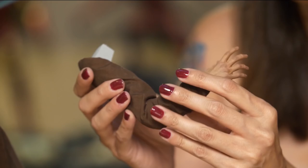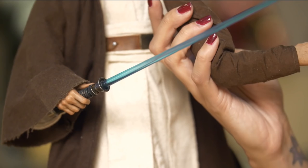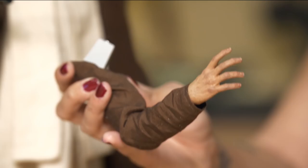And then David is asking about the swap-out arms that he sees on the table. Let me get to this really quick. The collector's edition comes with two swap-out arms. Both versions come with the two swap-out arms, the lightsaber arm and also this gesturing arm, so he's reaching for the saber. It's almost like a motion-type reaching arm. So the collector's edition comes with both of these arms.